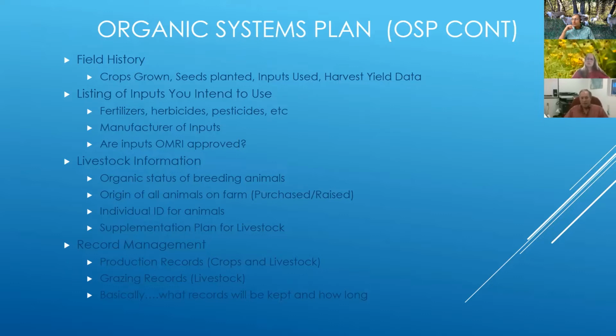As far as livestock, they'll want information listing what is the organic status of the breeding animals. And that's a key question, because realize that even if you have females that are not certified as organic, they can still be used in an organic system. And to explain that a little bit further, if I have, as an example here on Busby, we have about 120 ewes currently that stay here on the Busby farm. None of those mature ewes currently are certified as organic.